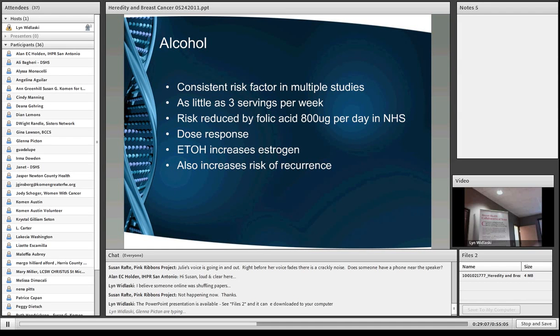Alcohol is also a consistent risk factor in multiple studies. And you can be at an increased risk of breast cancer with as little as 3 drinks per week. And this risk was shown in a study to be decreased by taking folic acid. And the dose is 800 micrograms per day. It's just a vitamin. It's the same thing pregnant women take to prevent birth defects. And it is a dose response.